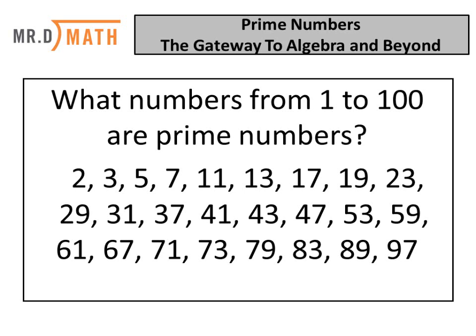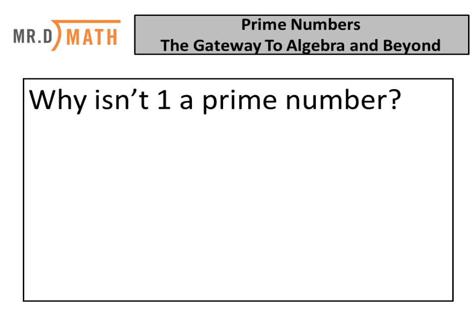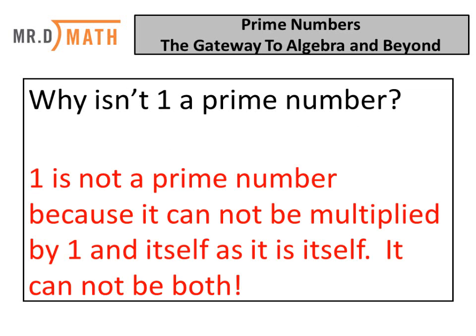Do you notice something's missing at the beginning? I asked what numbers from 1 to 100 are prime numbers, and the list started at 2. Why is that? You might be asking yourself, why isn't 1 a prime number? Well, there's a reason for that. 1 isn't a prime number because it cannot be multiplied by 1 and itself, as it is itself. It cannot be both. There's no way to do it. It's just 1 times 1 is 1. That's all we've got. Because it doesn't fit the definition of being able to divide it by 1 and itself, we just say that 1 is not a prime number.